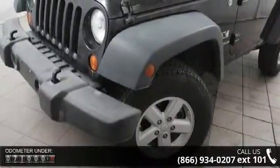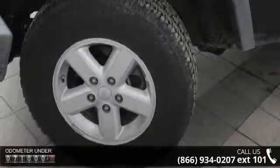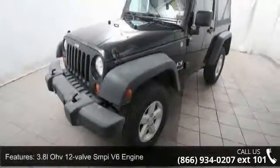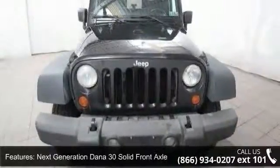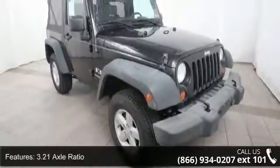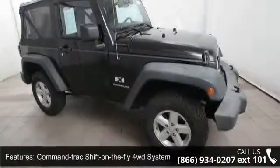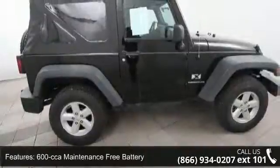Enjoy these notable features: 3.8L V6 12-valve SMPI engine, next generation Dana 30 solid front axle, next generation Dana 44 HD rear axle, 3.21 axle ratio, Command-Trac shift-on-the-fly 4WD system, 600 CCA maintenance-free battery, transfer case skid plate, front and rear stabilizer bars, power recirculating ball steering and accent color fender flares.